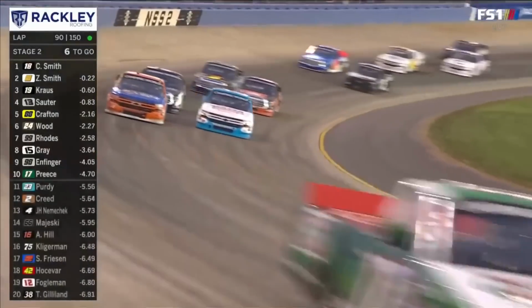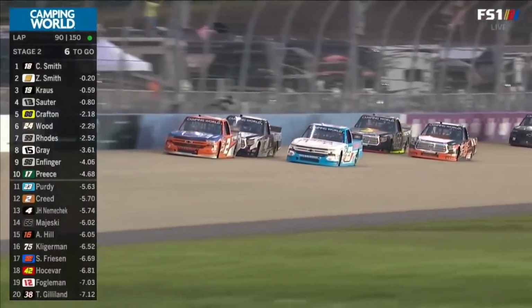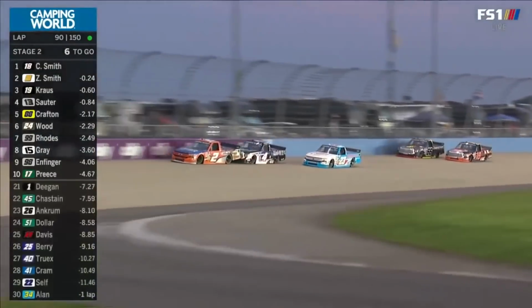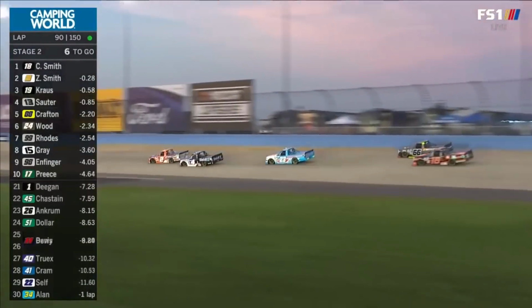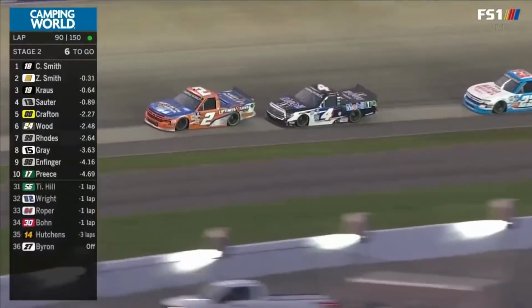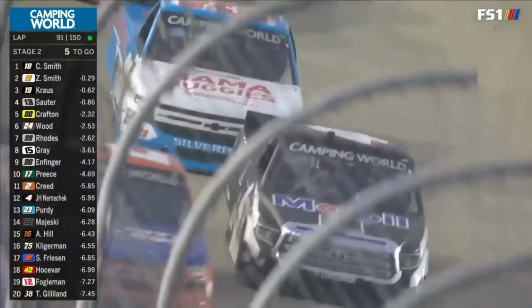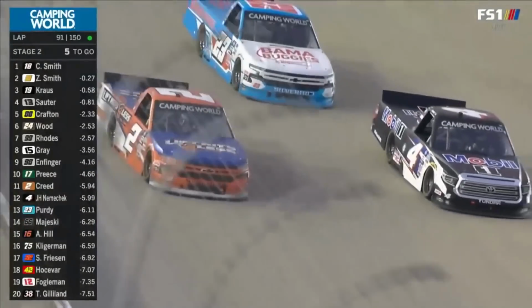Sheldon saying, oh, man, this to be a team game. John Hunter Nemechek going to give a little shove to Creed, and they're going to move past the 23 of Purdy. And Nemechek had thoughts about trying to get underneath Creed for position. That didn't quite work out. We turned him sideways when he gave him that push. Now he's going to jump to the inside. Yep.